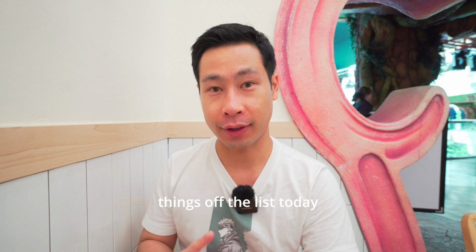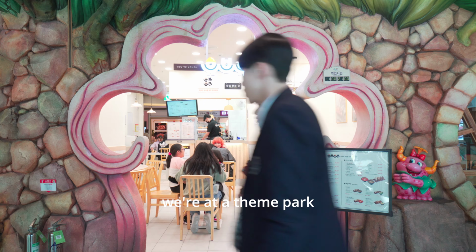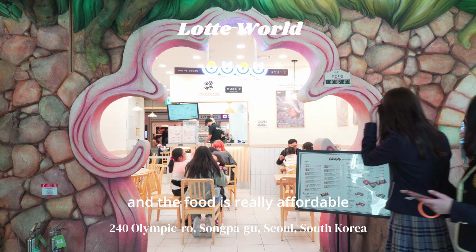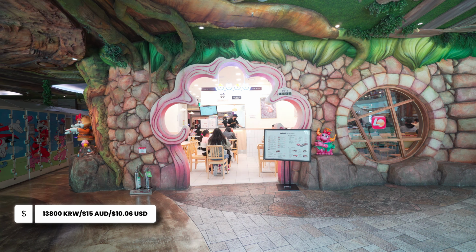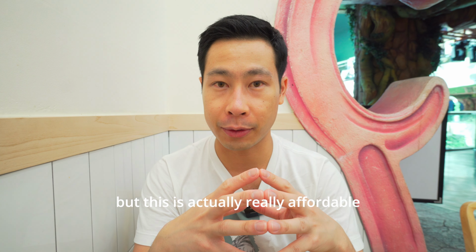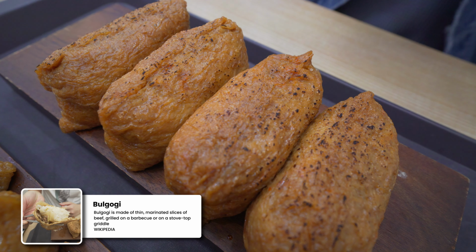So we're gonna tick 2 things off the list today. We're gonna tick off dak galbi, which is spicy fried chicken, and bulgogi, which is stir-fried marinated beef. So 2 things I wasn't expecting. 1, we're at a theme park and the food is really affordable. It was 13,800 won. Normally you expect to get ripped off at a theme park, but this is actually really affordable. The other thing I wasn't expecting is that the food is wrapped in bean curd.